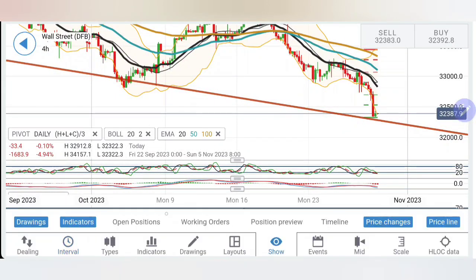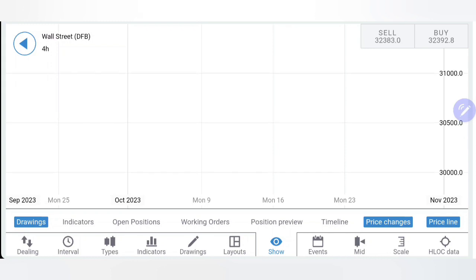Now we have seen the charts, we have seen the indicators. Time for me to define the trading levels and strategies so that you can trade profitably.